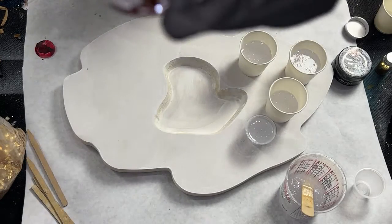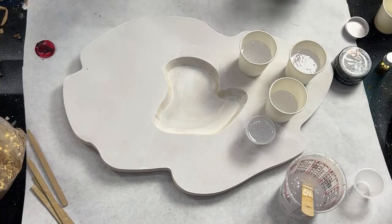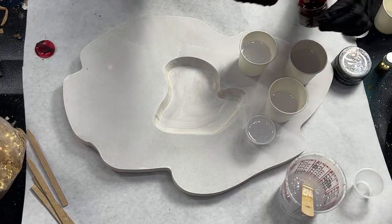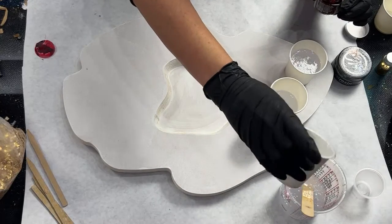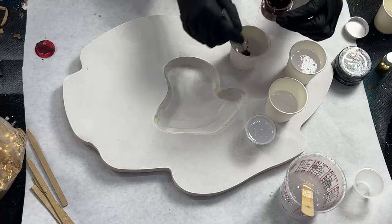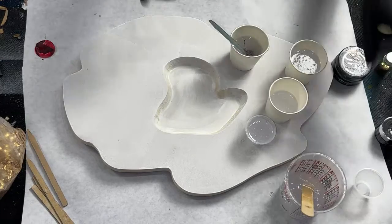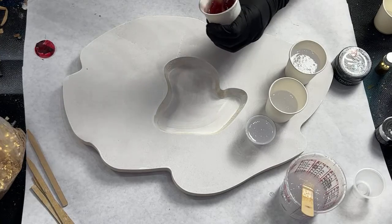So if you haven't used Cherry before, it's a beautiful color. It is translucent, so it's not quite transparent. It's a little bit in between opaque and translucent. It's a beautiful color, and you're going to get to see a lot of it in just a moment. I always overload my colors. You do not have to use the amount of colorant that I use. Just know that I always overload my colors.